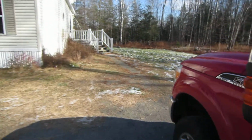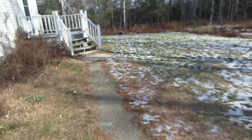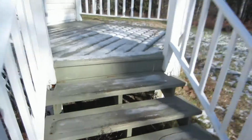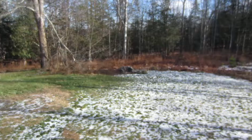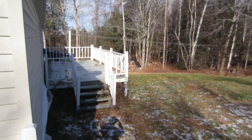It does have a nice lot too because it sits back from the road a little bit. You have a nice private backyard. It is a real 3-bedroom. You notice here it does have a fire pit. Backyard again, kind of nice. And it's got a really good sized deck here in the back. It is a cold day today though.